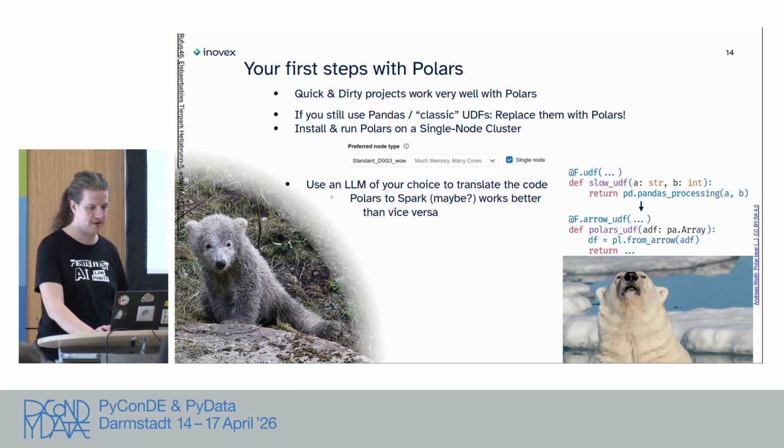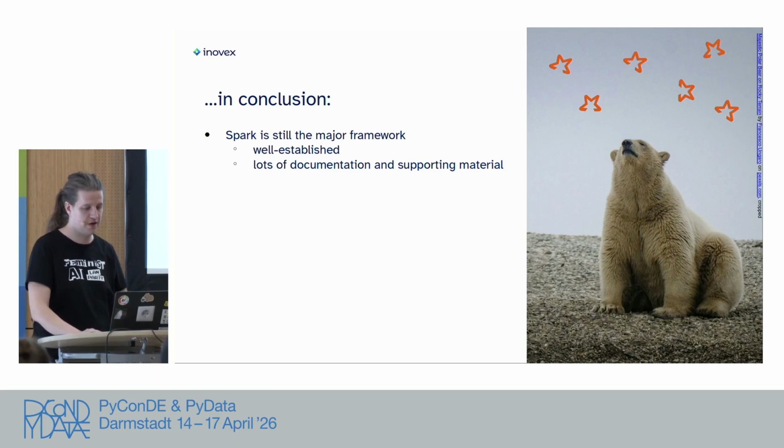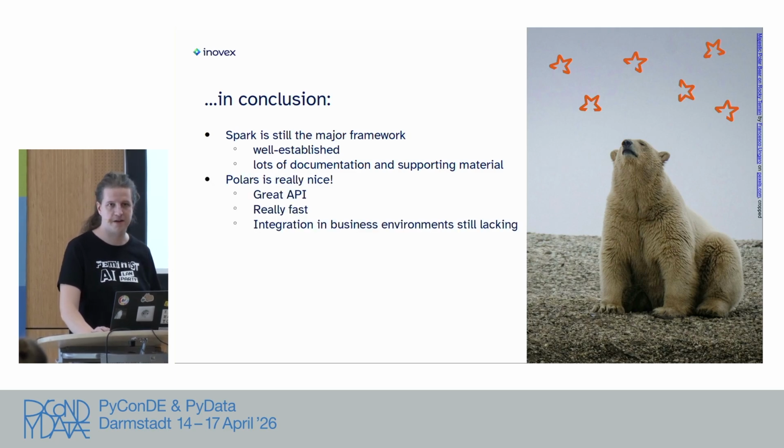So, I come to my conclusion. Spark is still the major framework. It is well established. It has a lot of documentation and supporting material. If you have your data warehouse platform, then Spark is there, Spark works, and you can just use it. Polars, on the other hand, is new, it's fun, it's really fast, but in my experience, the integration in business environments is unfortunately still lacking.